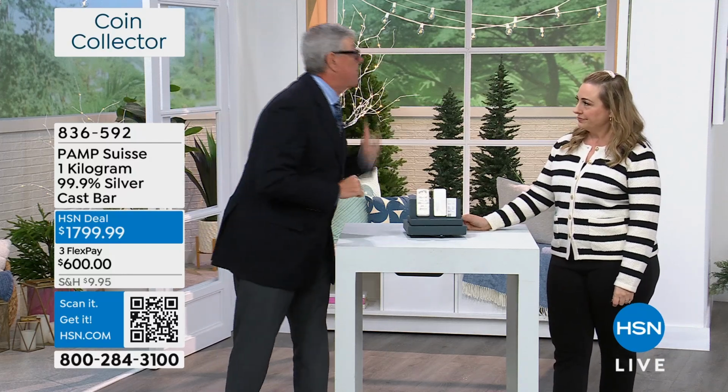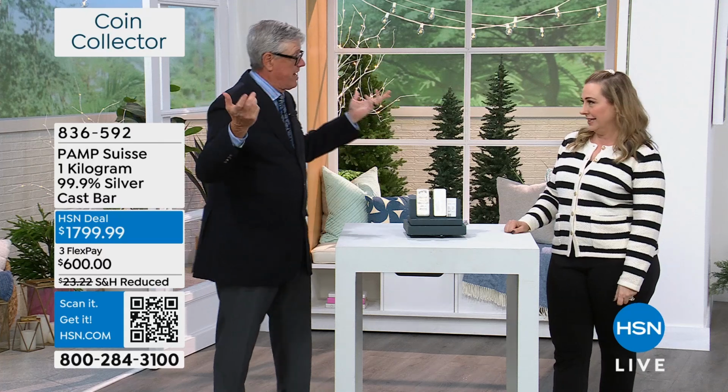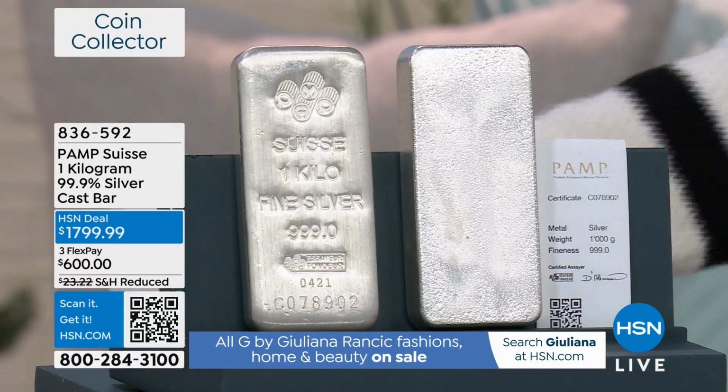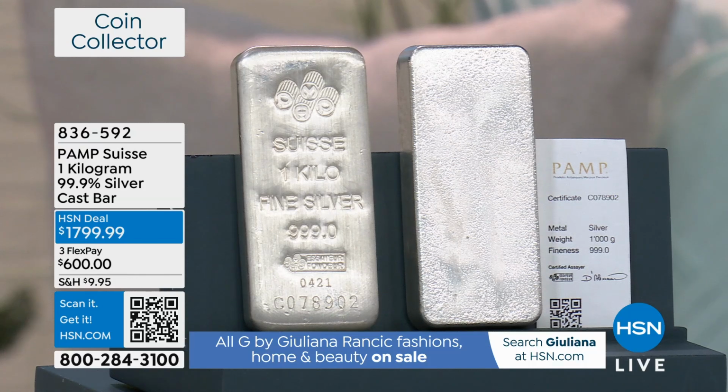Gold hit an all-time high again today. Of course it did. Gold hit an all-time high because it's a day. Silver went up a little bit. Silver is still about 50% below its all-time high.